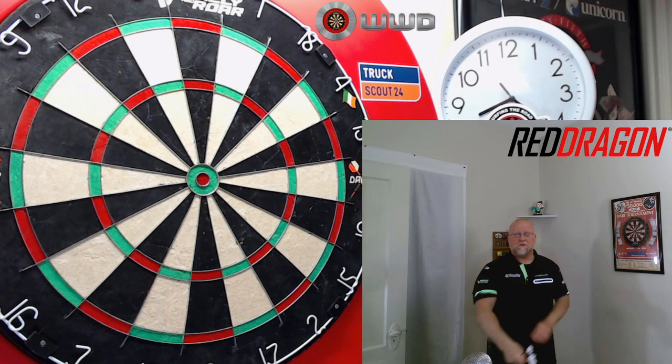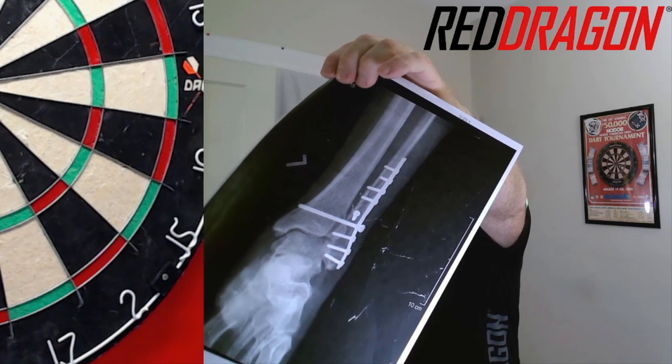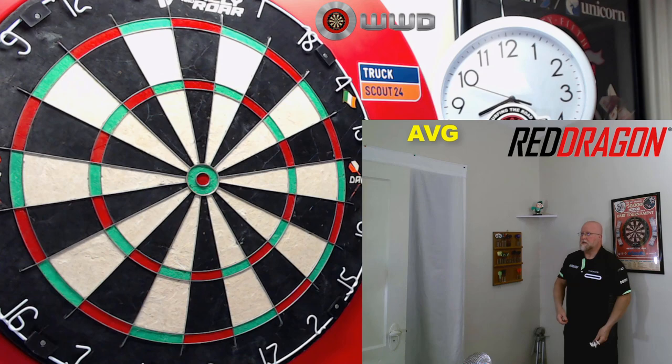However, I can't complain, guys, because check this out. This was my left leg back in 2015 after a mountain bike accident. So yeah, as you see there, I think there's 9 screws, of which the one long one did come out. So I've got 8 screws in my leg, a little bit of titanium hardware as well, 1 plate, good to go. So yeah, I can't complain today. I'll suffer, get this over with.